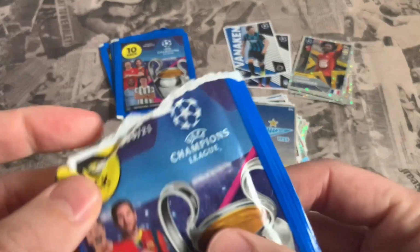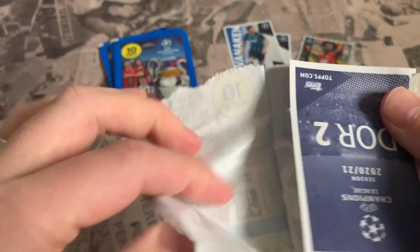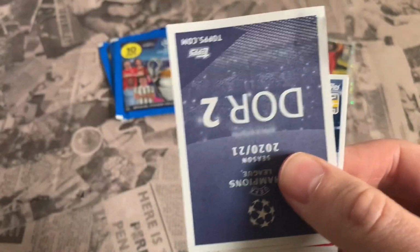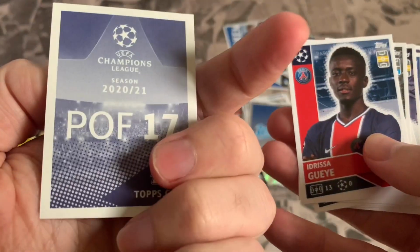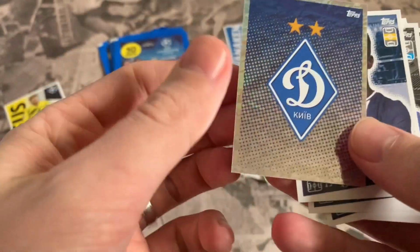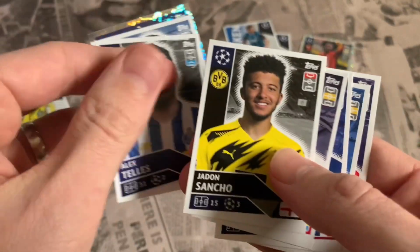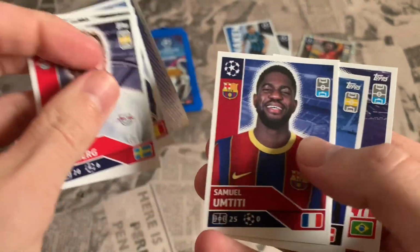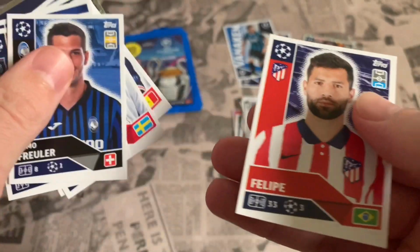Oh, nearly ripped it. I've ripped it. I've done an Aggie Man. And ripped the sticker, look. Well, I think that's what I need as well. Oh, well, Marco Reus, we've ripped him. So that is the, I don't know what badge that is. No idea. Idrissa Gueye, Telez, Jadon Sancho, Forsberg, Umtiti, Raphael, Freuler, and Felipe.